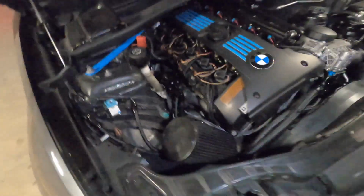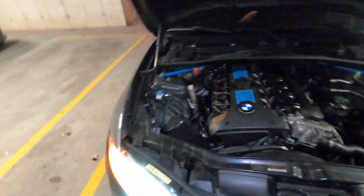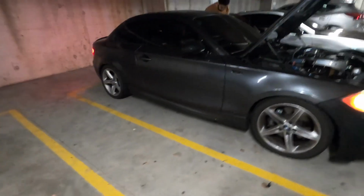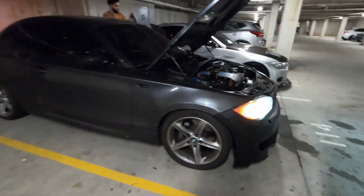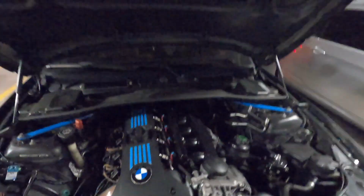V10 kit, 6466 precision, and upgraded oil cooler, core injection. This isn't his typical tire setup either. He does run a 17 by 10 Apex on a nice little compound. And I'll drop his account so you guys can follow up with his build and his personal account. So yeah.